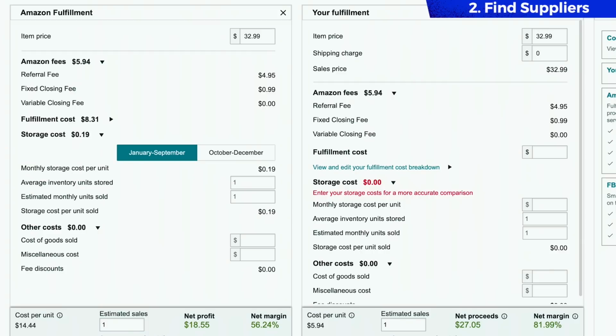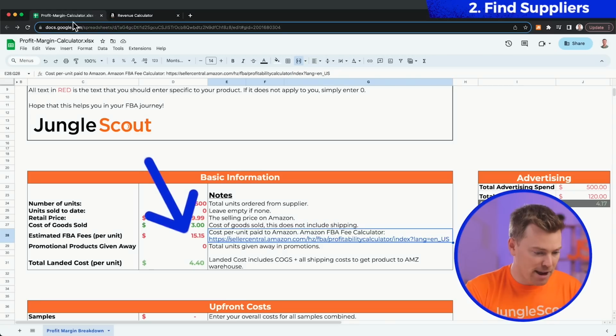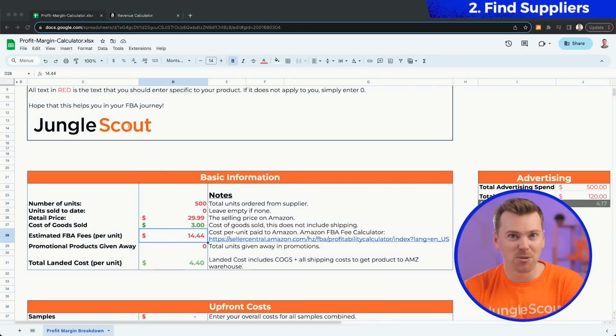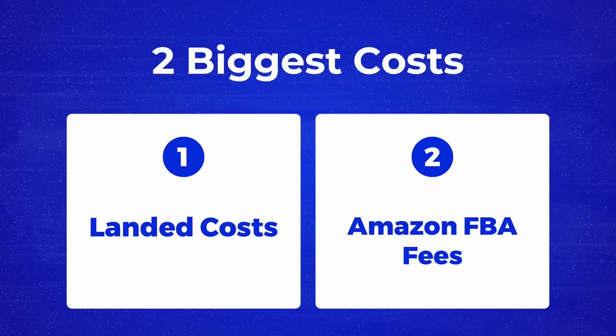But now let's come back over to this revenue calculator, and down at the bottom here, you can see your total cost per unit for all your Amazon FBA fees. So what you want to do is simply copy this number and then paste it back over into the sheet right here. You now have your 2 biggest costs accounted for. These are your landed cost and your Amazon fees.